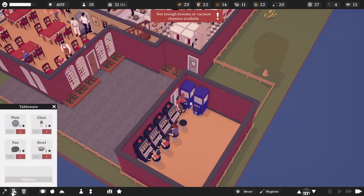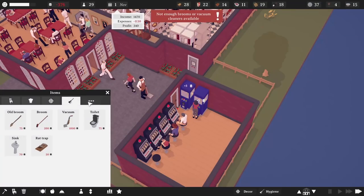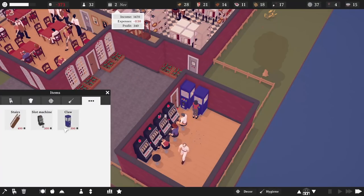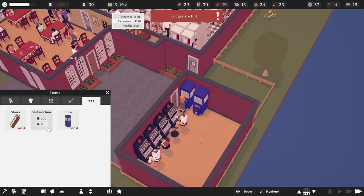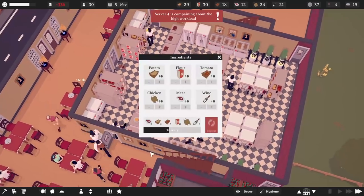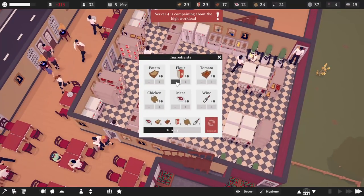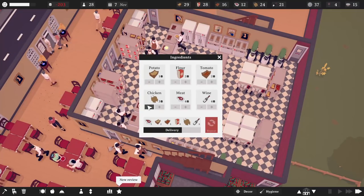But I want to focus on being able to buy more and more of those machines. So 300 for both, but we'll keep going with slot machines. Made 340 in that previous month. All right, we've got a lot of flour coming in now, so bring that down. A lot of chicken coming in, so bring that down.